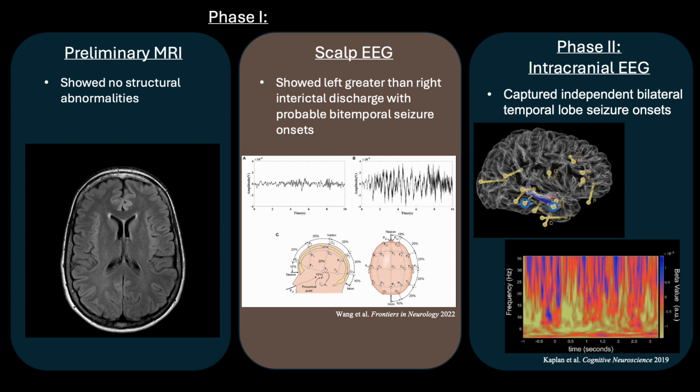So as we previously discussed, the first phase of her evaluation included an MRI, which showed no structural abnormalities, and a scalp EEG showing left greater than right interictal discharge with probable bitemporal seizure onsets. The second phase of her evaluation focused on localizing her seizure onset zone. This included intracranial EEG recordings that captured independent bilateral temporal lobe seizure onsets.